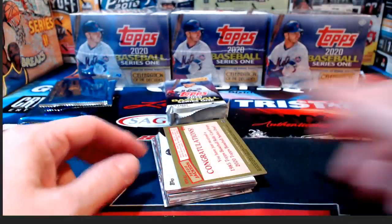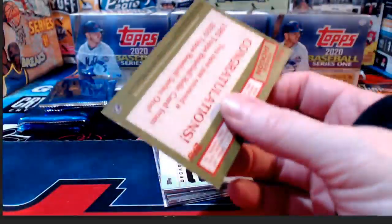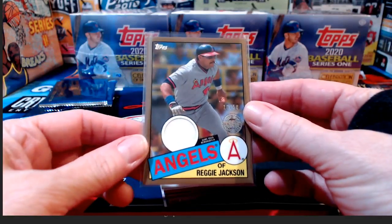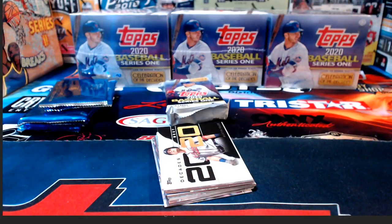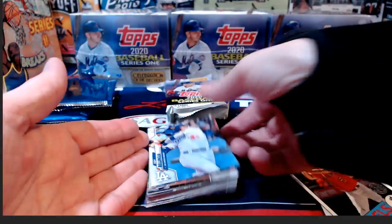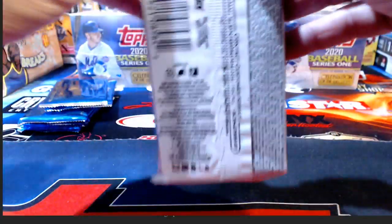Pirates and Polanco hollow foil. I need to remember to look that up. And then we have a relic for Reggie Jackson, and this will be our game used memorabilia. Oh, wow, Reggie is an Angel. You don't see that a whole lot. And it's numbered to 50 as well. So a little game used Reggie Jackson Angels memorabilia. Braves and Pujols for the Angels. Belly onward is base. Last pack out of box number 3.